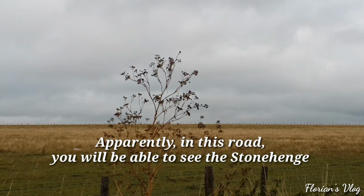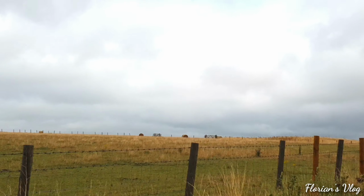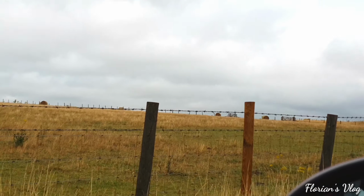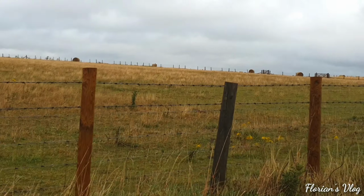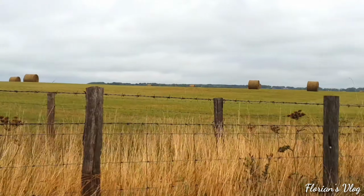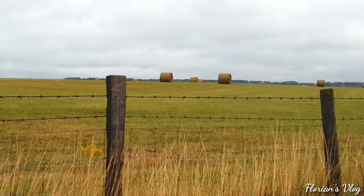You'll be able to see the Stonehenge. That's the Stonehenge? Oh, that's Stonehenge, man. I know, not yet. That looks like a... Oh, yeah. No, this is not Stonehenge, guys. It's just a stacks. A stacks, yeah.